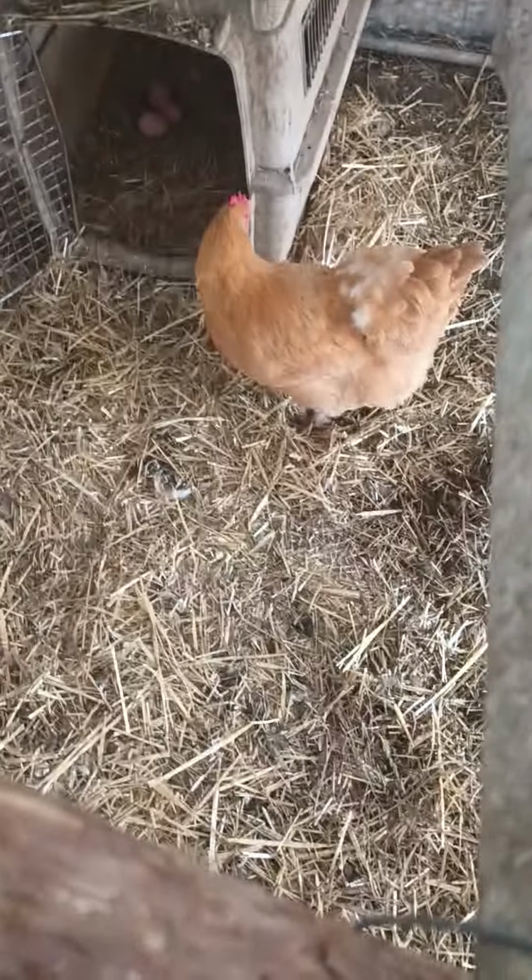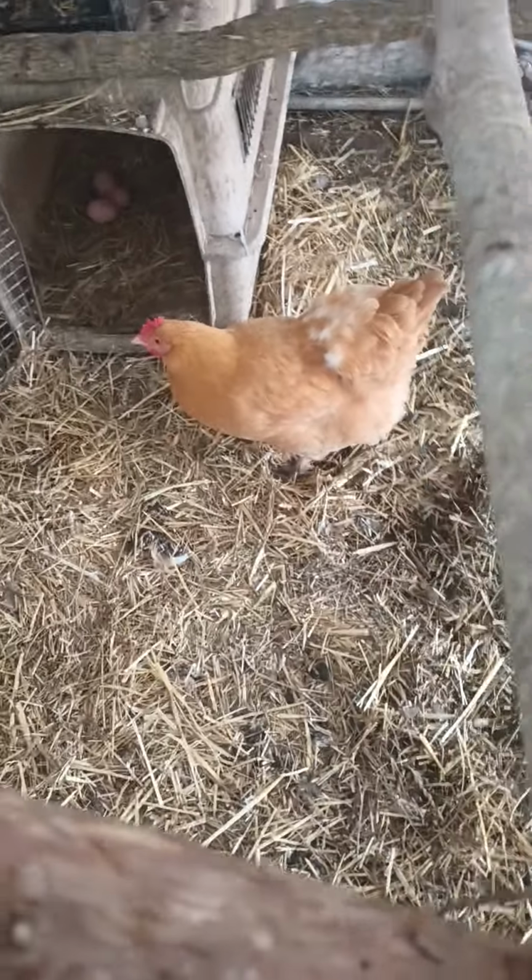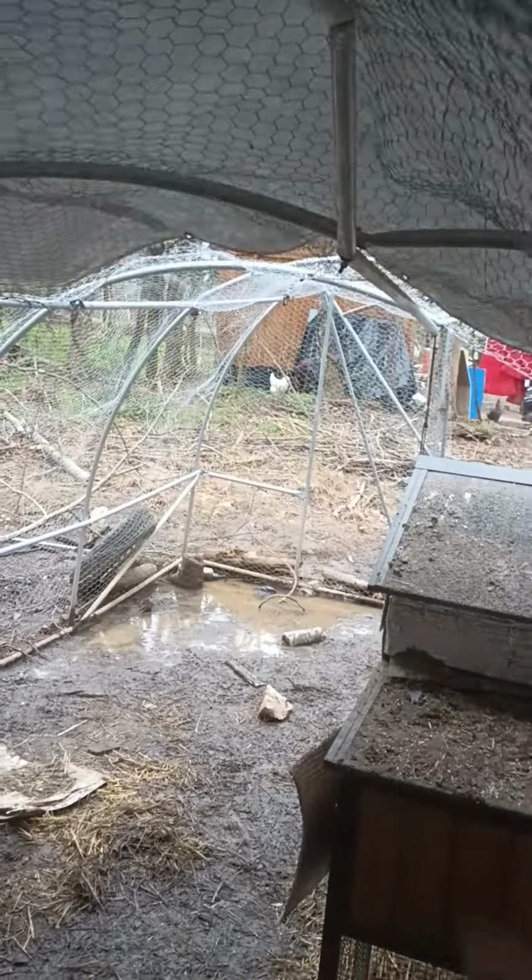Hey, you going in there to lay an egg or what? Yep. I think look, she knows. She wants some privacy, I think. Let's get that cat. See that cat up there? I'm gonna get him. Get that cat. Get that cat.